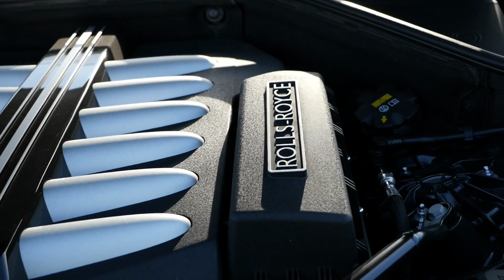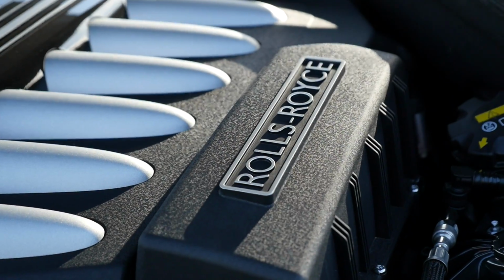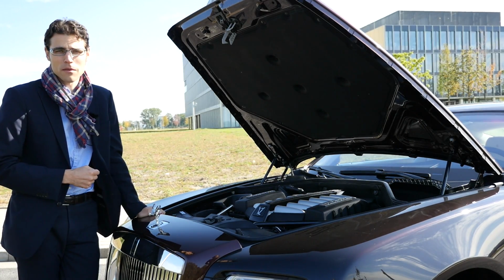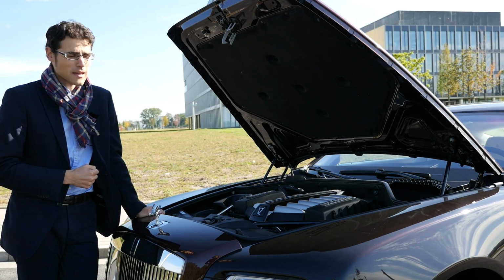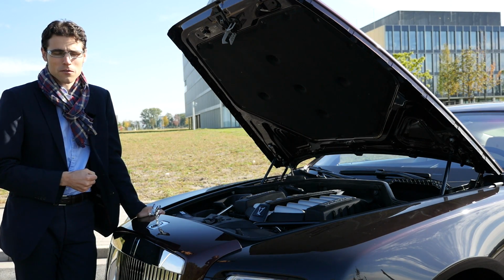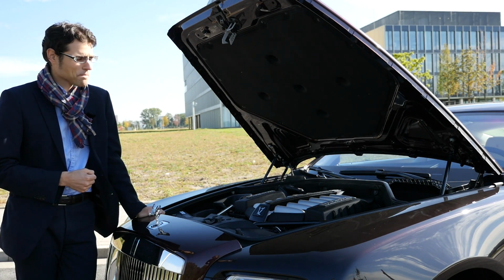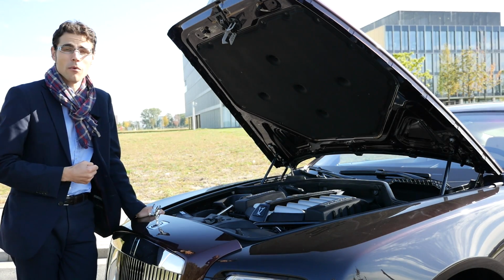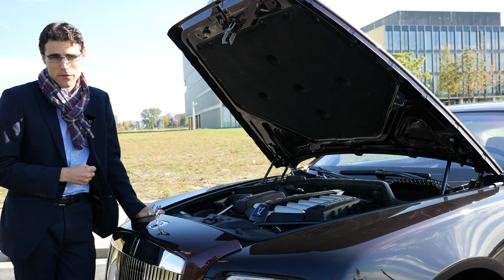This is a V12, 6.5 liter of displacement and 632 horsepower, so very powerful and also derived from the BMW range, of course. 4.6 seconds from 0 to 100 kilometers, or 0 to 60 miles an hour. That's well enough for this car, and I'll also talk more about that one in the driving review.